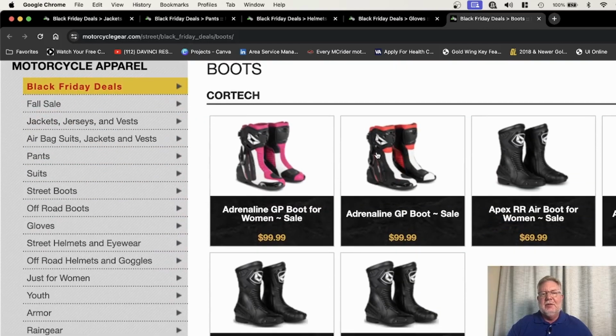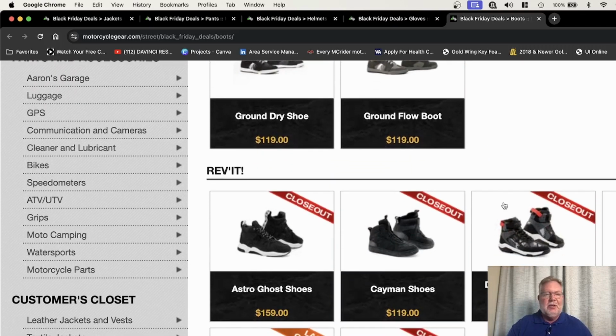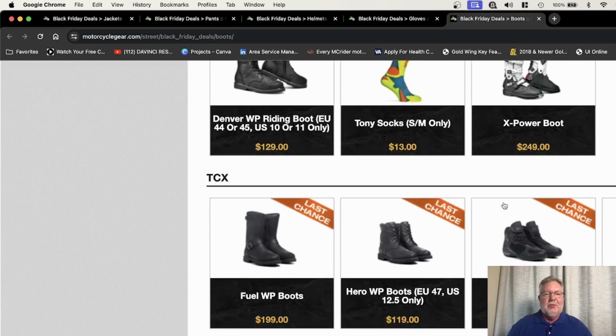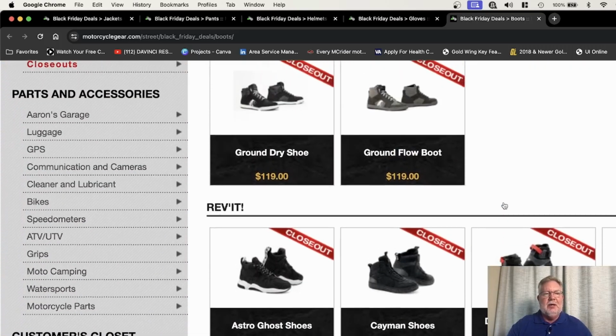Especially if you're riding more in the winter and the cold, you'll want to get more boots along the lines of these. I have some Tour Masters that are waterproof, work fantastic. But same type of thing here. They're all kinds of boots, all kinds of looks. Some more casual, some more along the lines of a Harley type boot. But all kinds of good quality boots.